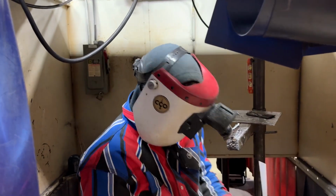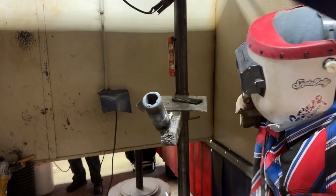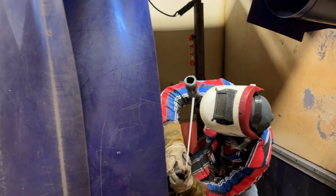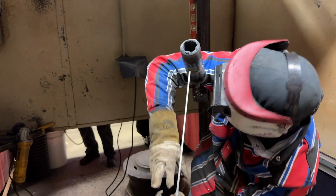All right, in this booth right here, we have a student taking their blue sheet test. So it's the weld test that we do right before you do your white sheet, which is an AWS test. So let's see what he's working on. All right, so he is under a time limit here for this blue sheet, and it is a combo test. So he's doing a stick root and a TIG root. So this is a timed test. He's doing a TIG root and a stick kill and cap.